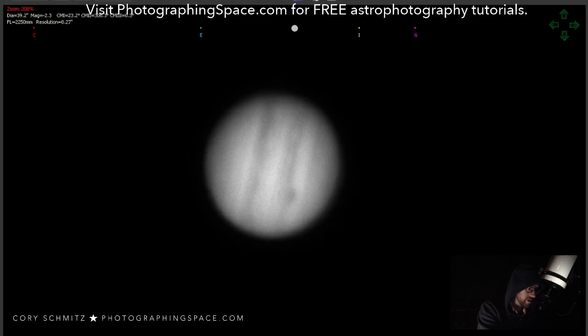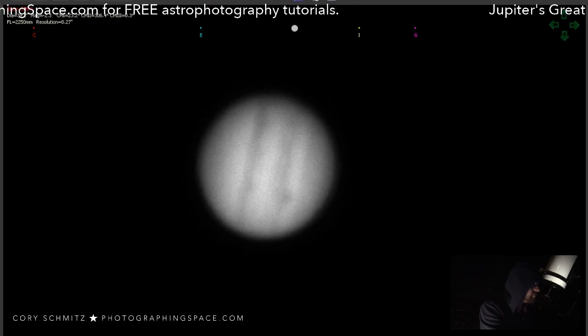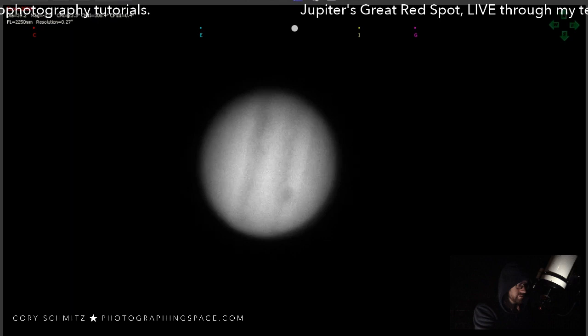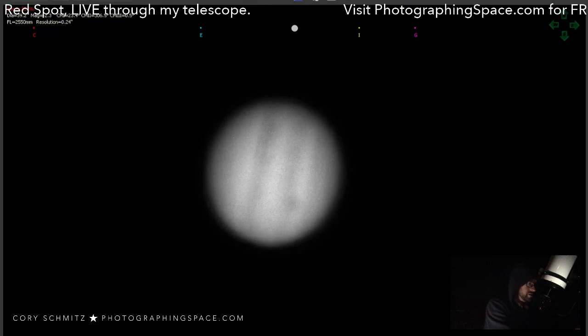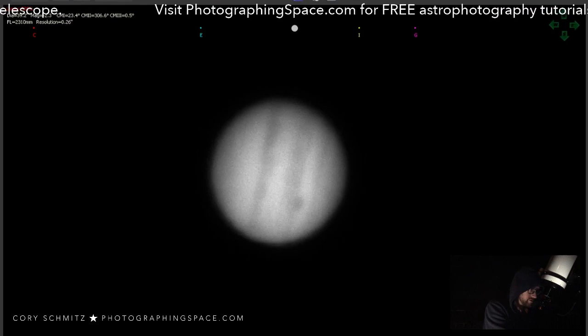You can see here, this is a live view of Jupiter's Great Red Spot through my telescope. It's hard to see with the phone and the camera, but that's okay. You can say hi to people on YouTube. And this is Jupiter's Great Red Spot through the telescope. You can see this being broadcast live on YouTube right now.